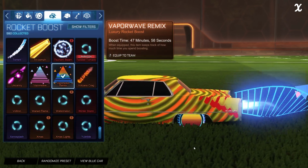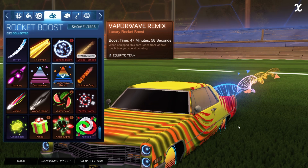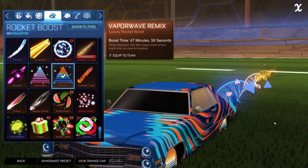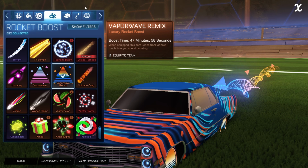For the boost, we do have the Vaporwave Remix for both sides. I felt like that was best. It has the orange, it's got the blue, but it's also got some different colors in there. I would say this side definitely matches the best with the orange, the blue, and stuff like that. But I would say Vaporwave Remix for both sides.